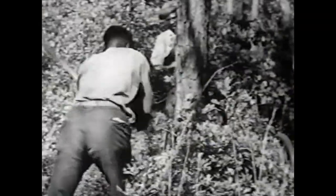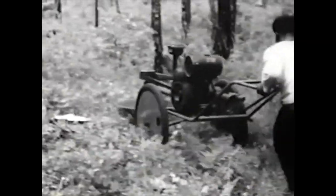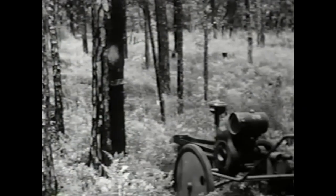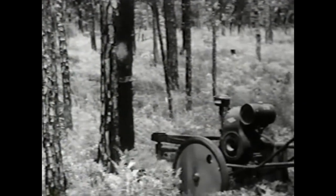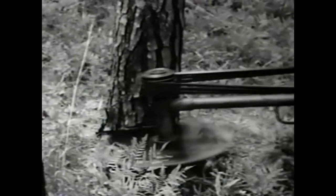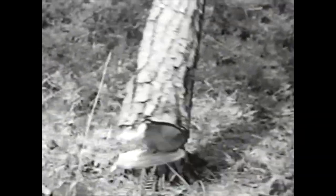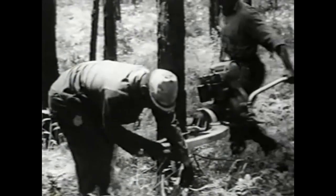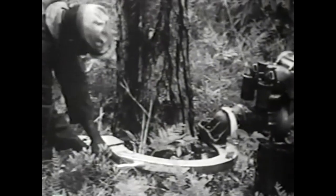Sometimes this felling is done by hand, but more and more machines are taking over this woods work. In just the last few years, in fact, much logging has become highly mechanized. Various kinds of power saws, of which those shown here are only a few models, speed up the work of cutting. They make it possible to deliver logs to the mill at less cost, which of course means wood products for the consumer at lower prices.